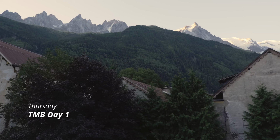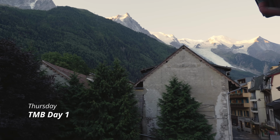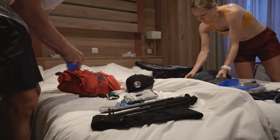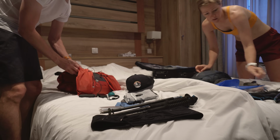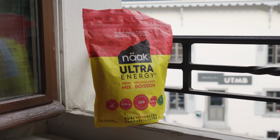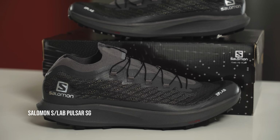Thursday is then when we started the Tour du Mont Blanc. And the time change was the biggest challenge for us here. We hadn't had a good night's sleep since Sunday night before leaving Vancouver. In fact, I ended up only sleeping for probably just a few hours the night before starting the TMB. I was testing out a drink mix from NAC that I'm planning on using as a supplement for UTMB, along with my new Salomon S/LAB Pulsar soft flasks. And I'll talk more about all my gear and nutrition in lead up to the race.